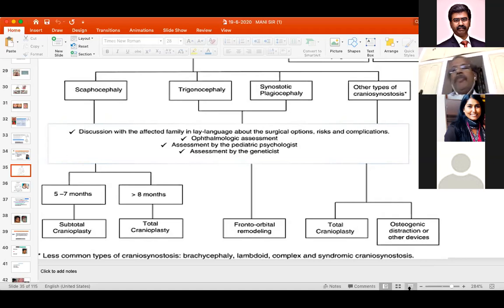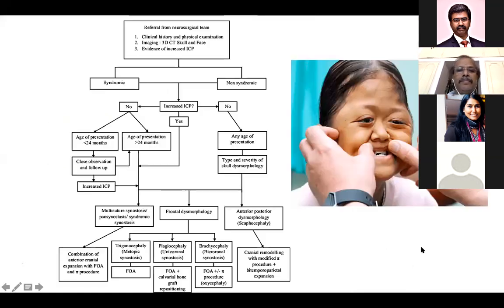I think we have one more chart. Can we go into that next? That will give you a bit more idea about what to be done. This is another chart which explains the referral. You have to understand that you need a lot of knowledge. At least you have to sit with a pediatric neurosurgeon, a neurophysician, a neonatologist and many others to discuss what can be done with these patients in childhood. The age of presentation is very important, and so is whether there is increased intracranial pressure, ICP.